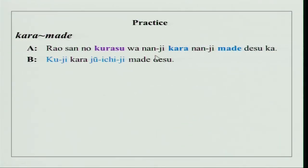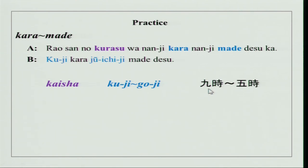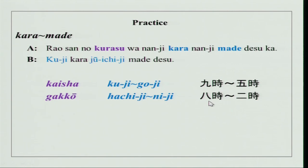Rao san no krasu wa nanji kara nanji made desu ka? Kuji kara juichi ji made desu. So again, kaisha. In kanji also it is given. Over here kanji characters are given for time. Kuji kara goji made. Gakko wa 8 ji kara 2 ji made. 8 ji 2 ji.